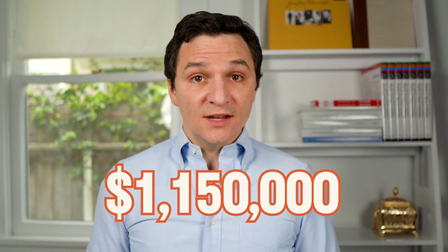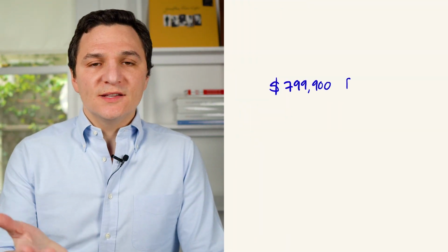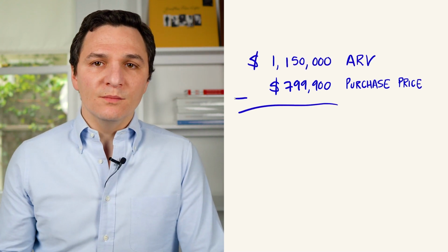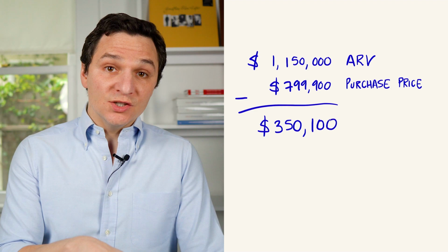So given the year of appreciation that had accrued, we expected Martin and L's home to attain an ARV closer to $1.15 million. So subtract the purchase price of $799,000 from the anticipated ARV of $1.15 million, and you're left with a reno budget of about $350,000. Looking at the home, it was clear that $350,000 was more than enough for a full renovation, with one exception, the foundation. The foundation was a massive wild card that we'd have to address in our next step.